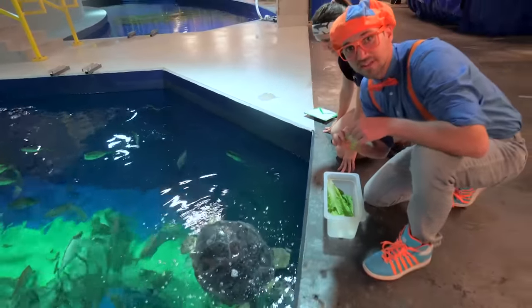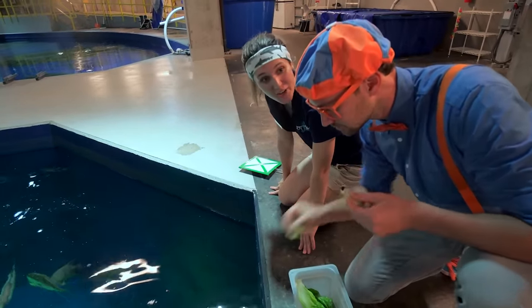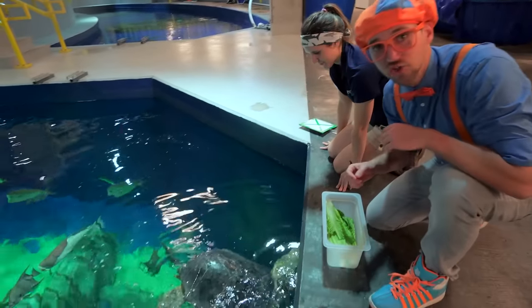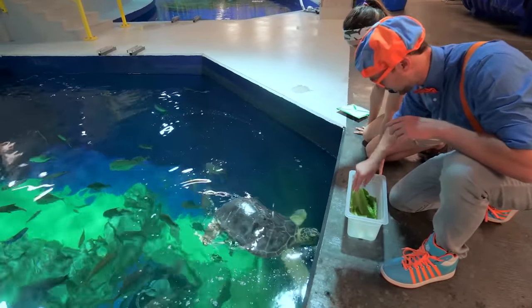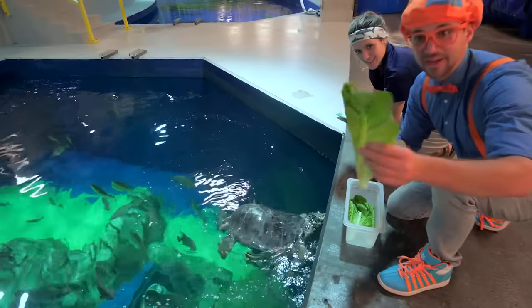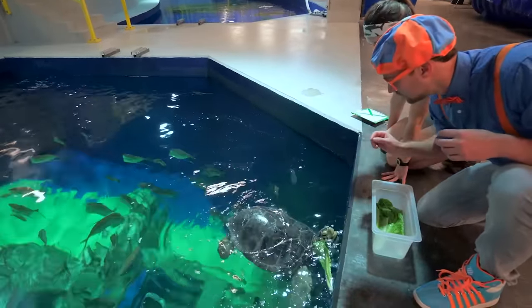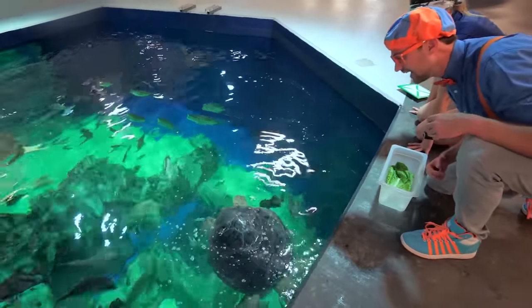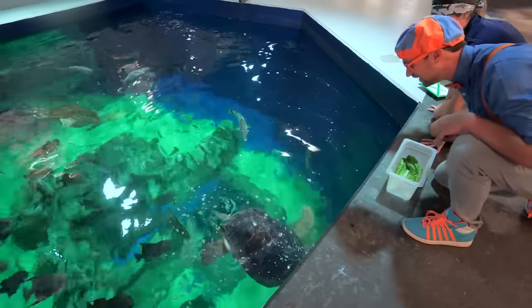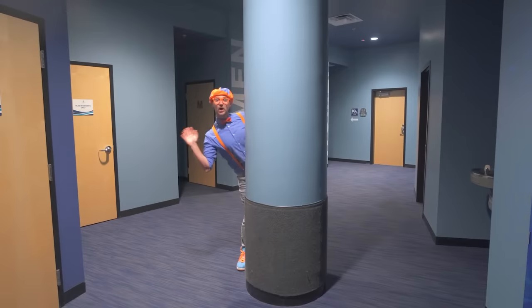Oh, Greta is really big. Do you know how much Greta weighs? She is a little bit over 100 pounds. Oh, wow. 100 pounds. Oh, here you go. Okay, let's do a big piece. Let's watch Greta eat a whole piece. Here you go. Oh, it's right there. Whoa. Hello! Whoa! That's a big piece of lettuce!